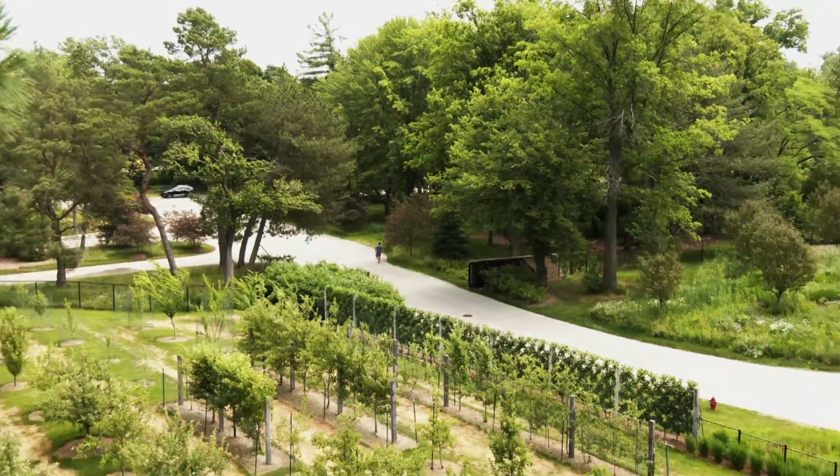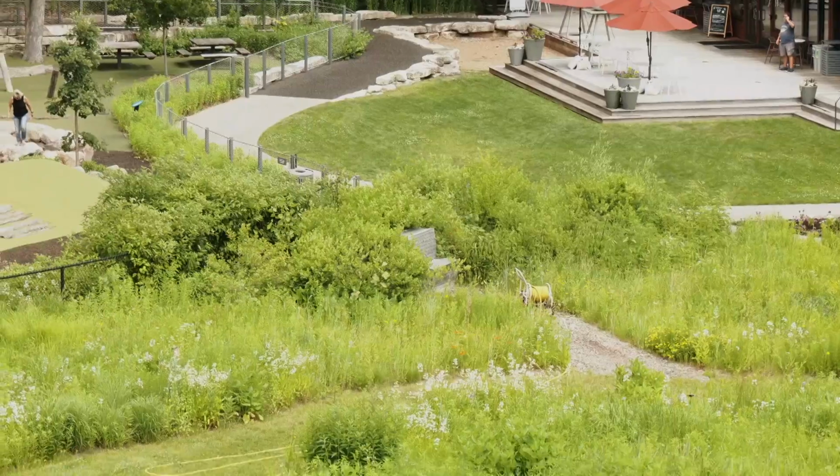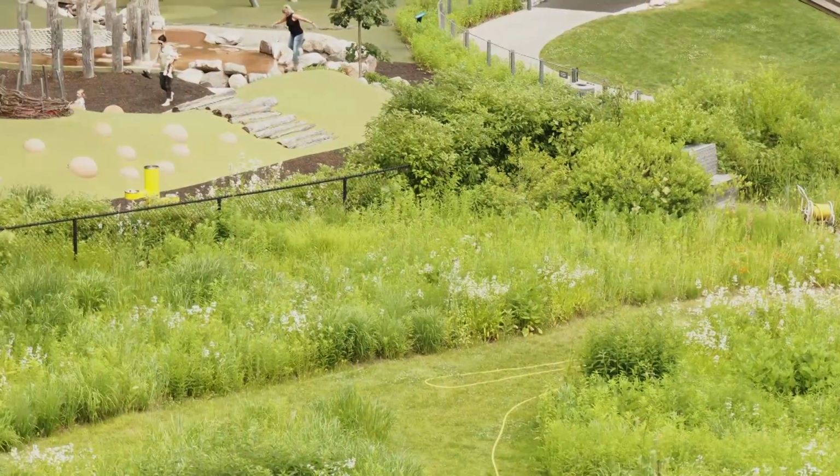I'm very curious about the backstory. So Whiting Forest was originally part of Herbert H. Dow's property. Herbert H. Dow owned all of the Dow Gardens that we see today. It was actually originally 600 acres, and this portion of the property was bought in 1905.